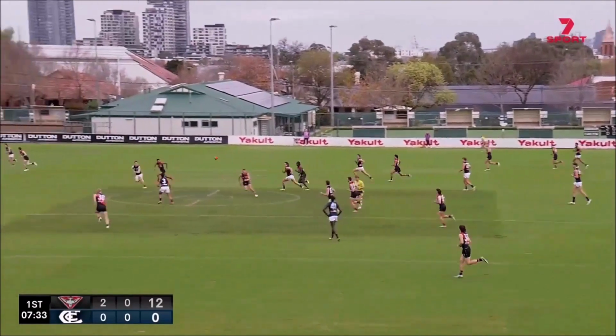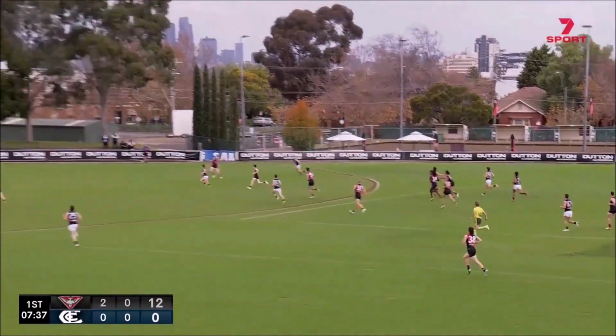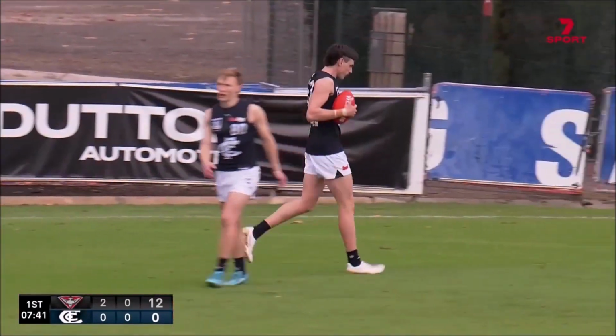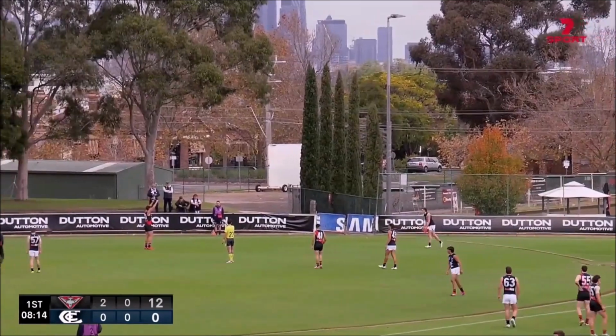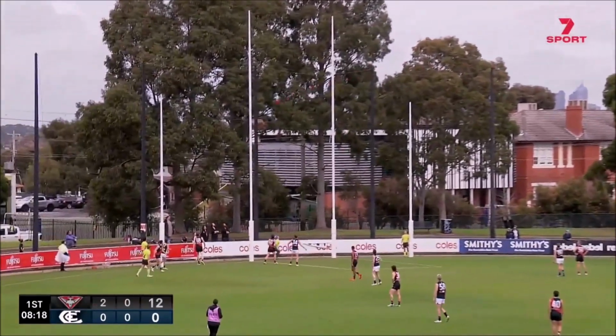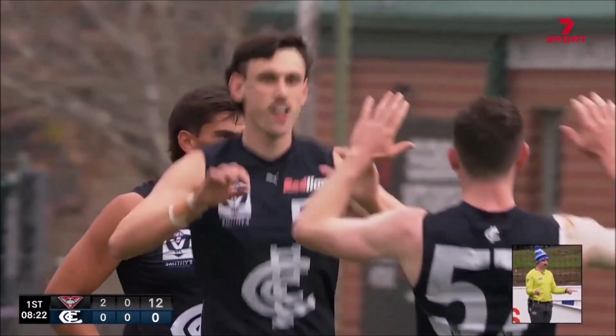Bank to Ramshaw. Now some overlap from the Blues. First time we've seen it today. Ramshaw receives back from Motlop, pokes it into the pocket. That's much better from Carlton. McMahon the beneficiary. For the Blues first. An important one against the flow for Luke Power's team.